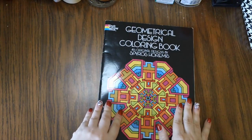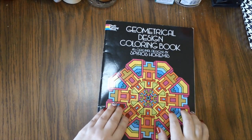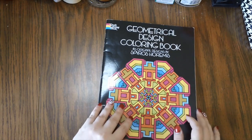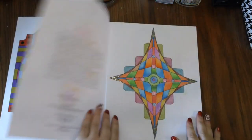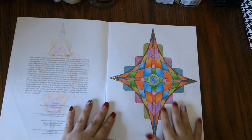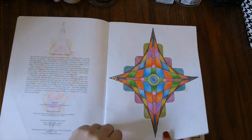Now this is one of the very first coloring books I ever got. I ended up getting three coloring books, this one and two others at the same time. This was the one that I colored in for the most part. This is what I used to test out a bunch of my pencils. I believe I did this one with my Platinum pencils, and I added a little bit of Stickles and stuff. Just did that one a few months ago.